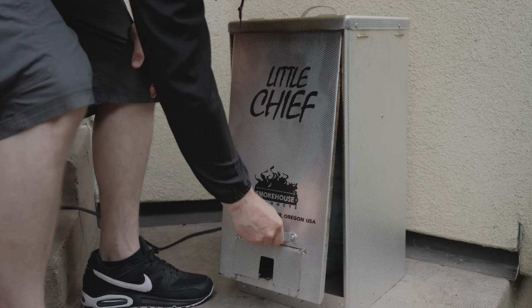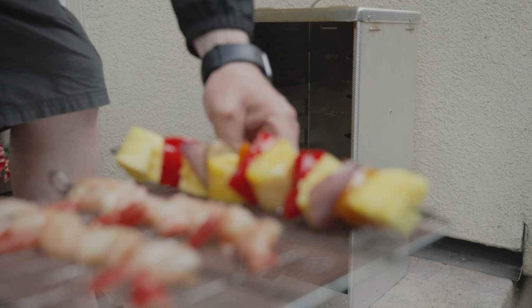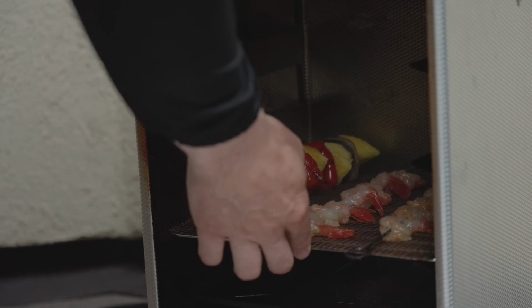Here we go, guys. Ooh, she's smoking nice. We got these kebabs. They're going on. Oh, smoking my eyes. Smoking my eyes.